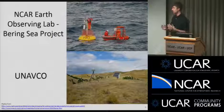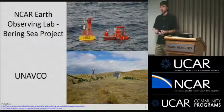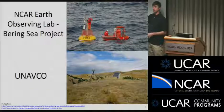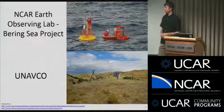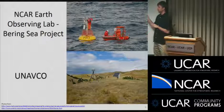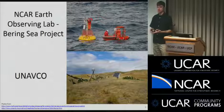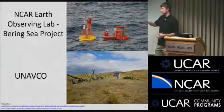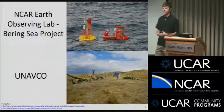So the two use cases or community projects that are our two focuses in this project, and this is definitely a focused project, are within EOL, the Bering Sea project, and then UNAVCO, which is a data facility. Both of these were chosen specifically because they are interdisciplinary and multi-organizational, and have lots of different products and outputs. So there are lots of components that we could potentially think about in this networked science way.